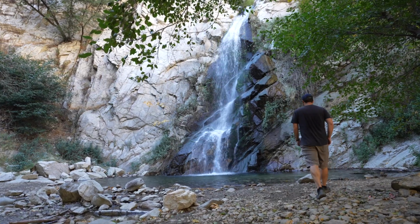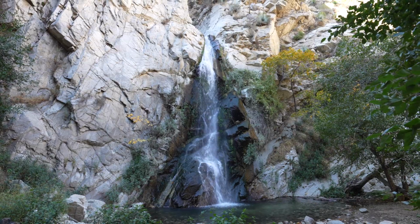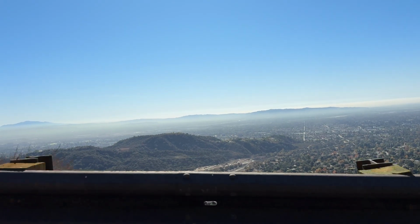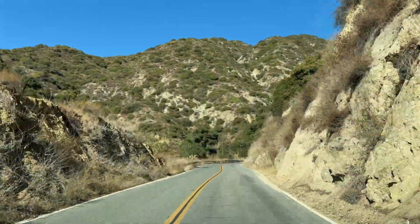The hike to Sturtevant Falls is one of my favorite in the Los Angeles area. Come with me as we hike to it for the first time in over 5 years. From Los Angeles, it's about 45 minutes to the trailhead, and once you get off the freeway, it's a windy road up into the mountains to get there.